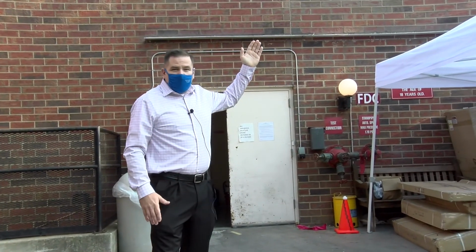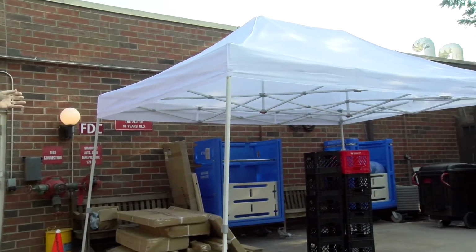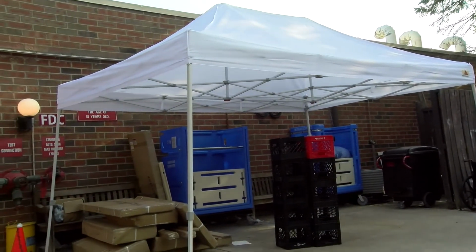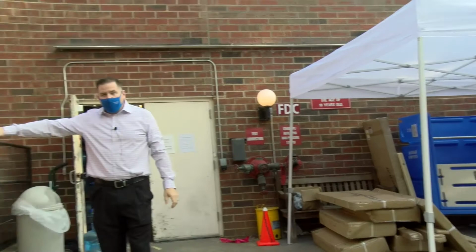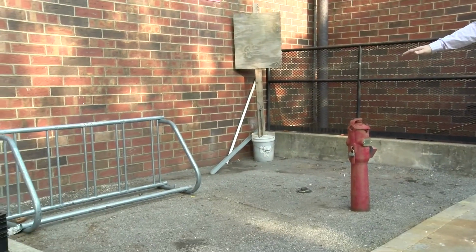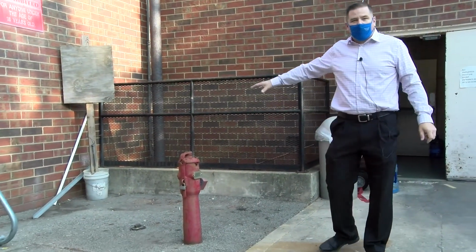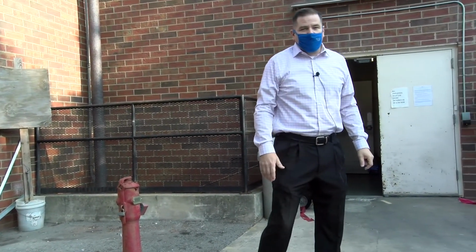And with the awning being gone, we had to install a temporary tent. The tent will stay in place. We have a lot of construction coming up. We're doing some digging over here on this side. Around the time of the refrigerator and freezer coming on site, we're going to be digging this up for some underground work that needs to be completed as part of the project.